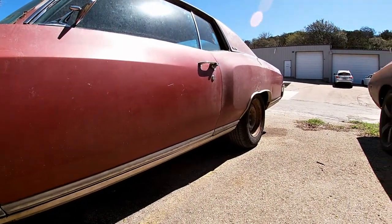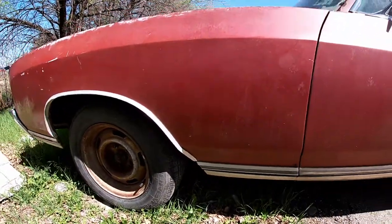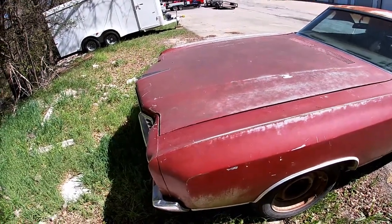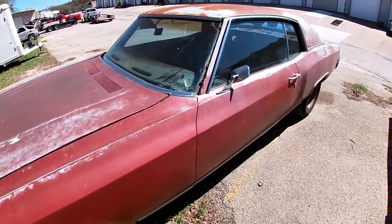This will be a frame off restoration, so the frame will get painted, the car will get painted. It's going to have a 6-liter LS swap, I believe, with a 6-speed automatic transmission.